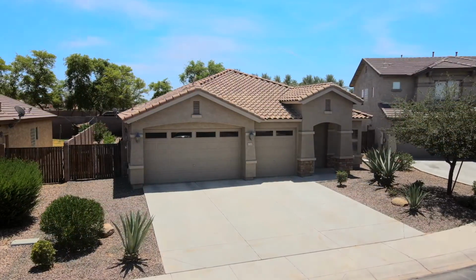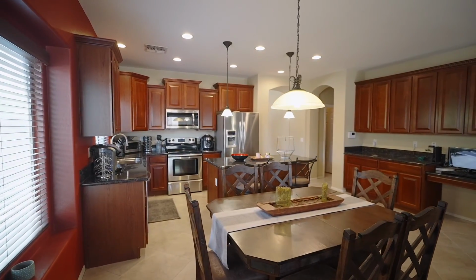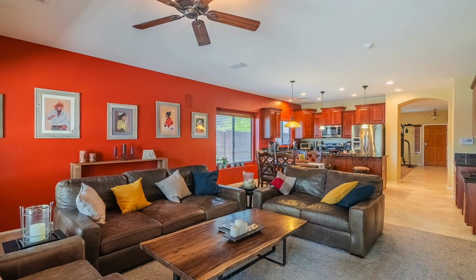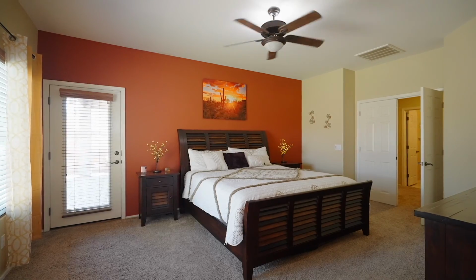This home is a single-story, 4-bedroom, 2-bath, with a 3-car garage. It has an open concept with the kitchen overlooking the family room. There's also a separate living room with dining room. The master bedroom has its own ensuite and a walk-in closet.